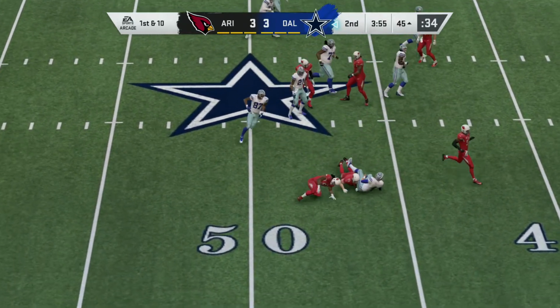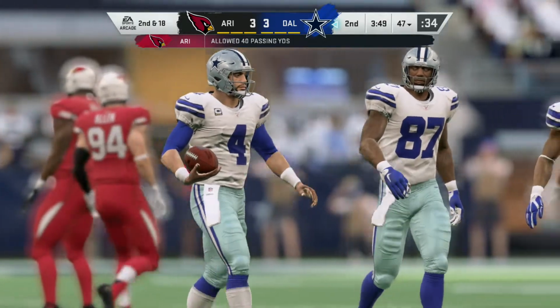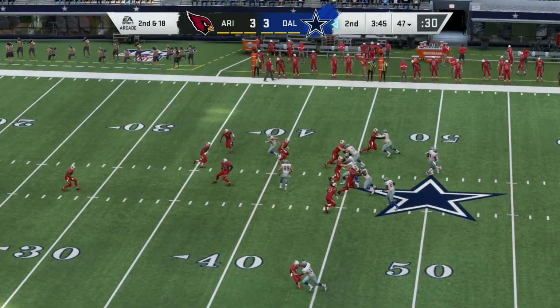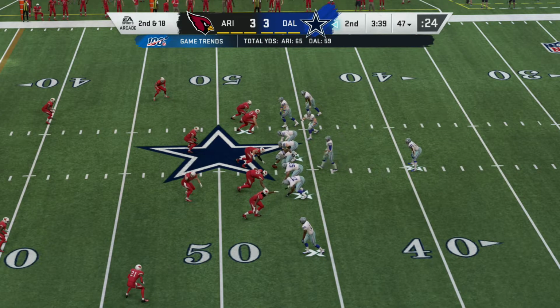Able to, but in the end, the pressure is too great, and he goes down. The lightning rod, J.J. Watt, with a sack. Sometimes I watch games and wonder why they use play fakes on certain passing situations because it's not going to fool anyone. I don't know if that was the case here, but the end result was the same. No one fooled. The quarterback was hit.